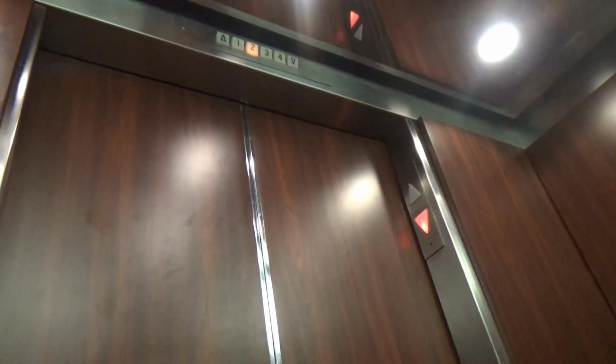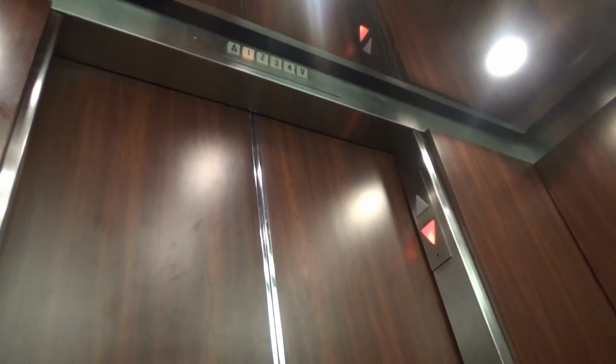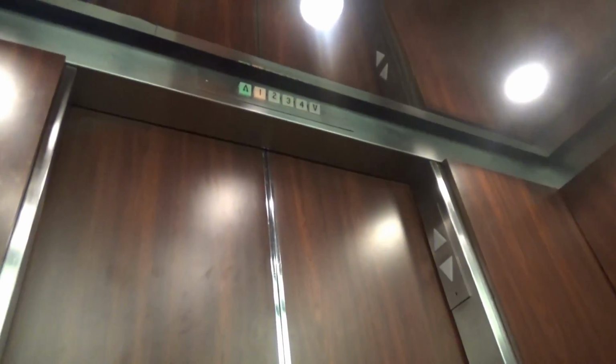Man, that's a long beep. Wow. Here we are, 1. Is it gonna switch directions? Yes, it will. 4. Fast doors. Wait, let's do that again. See, look at that. Here we go, motor.